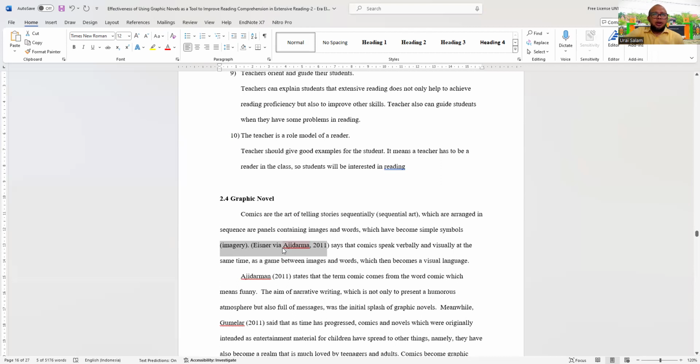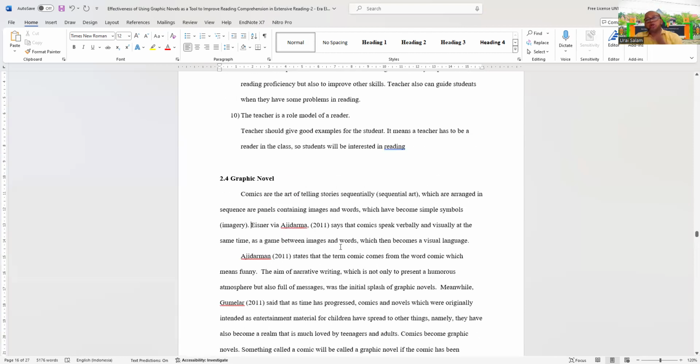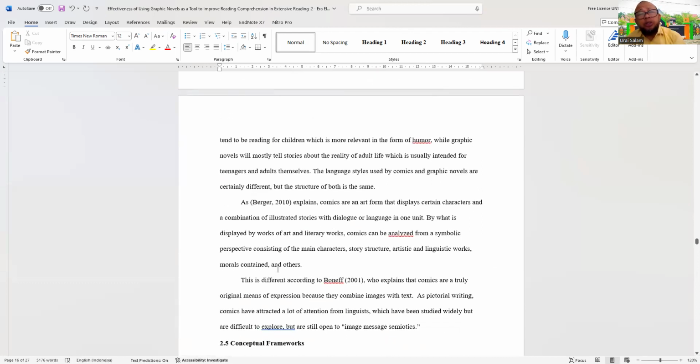This should be Eisner, cited by Ajit Dharma, with the year in brackets, 2012, something like this, and then says that. Now if it is one person, perhaps you just write Ajit Dharma says that comic, and so on. Like this, Ajit Dharma. I think this is a typo. You perhaps need to have an example, a screenshot, perhaps a photo that you show here to explain what you mean by graphic novels. What is the difference, for example, between graphic novels and picture series?